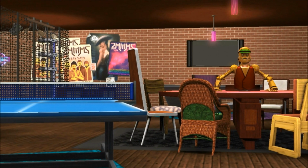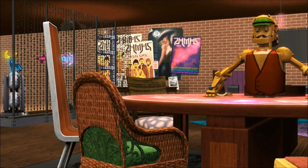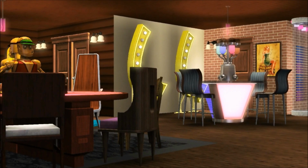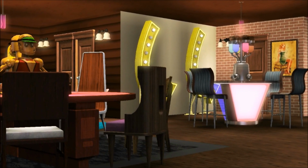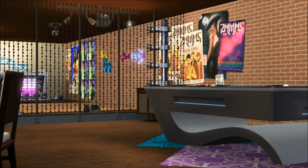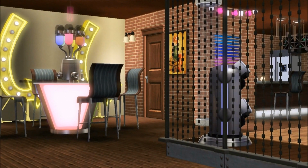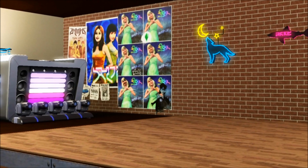Right here, poker guy again, looking up into the dance area. Over there, I love those pictures, the guys and the girl in those areas. Over here in the bar area. Looking over here in the pool hall area. Looking back over into the dance floor. And here's the actual dance floor. Here's a screenshot looking from the actual DJ booth.